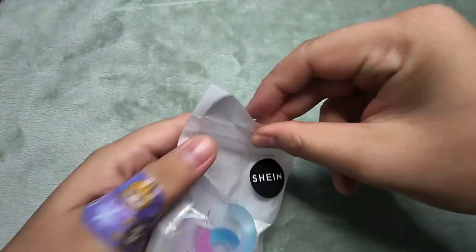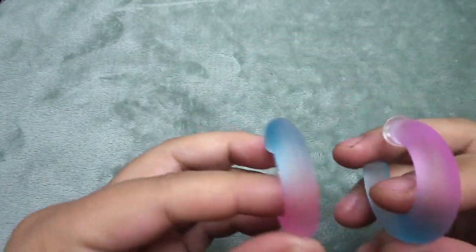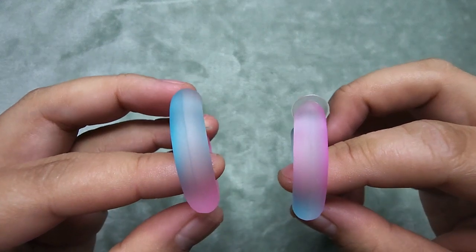Next one is another version of the last one. This time it's in pink and blue. Same price as the last one. I got it from Shein at 52 pesos.